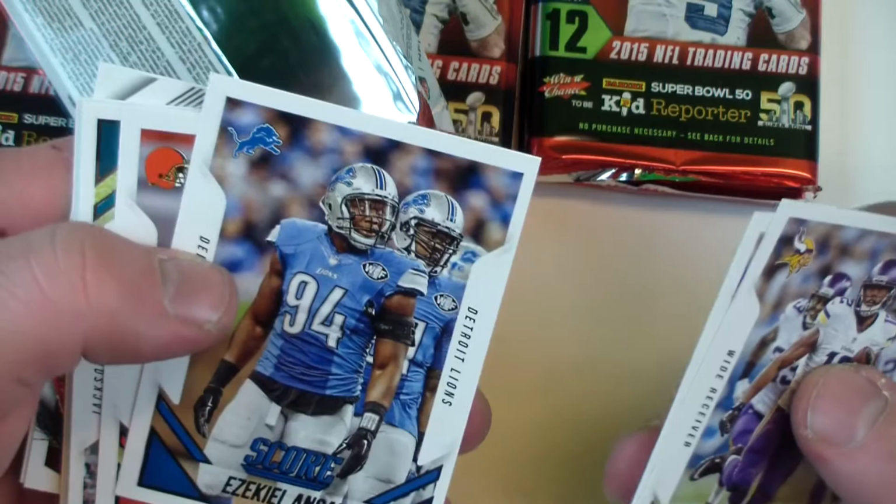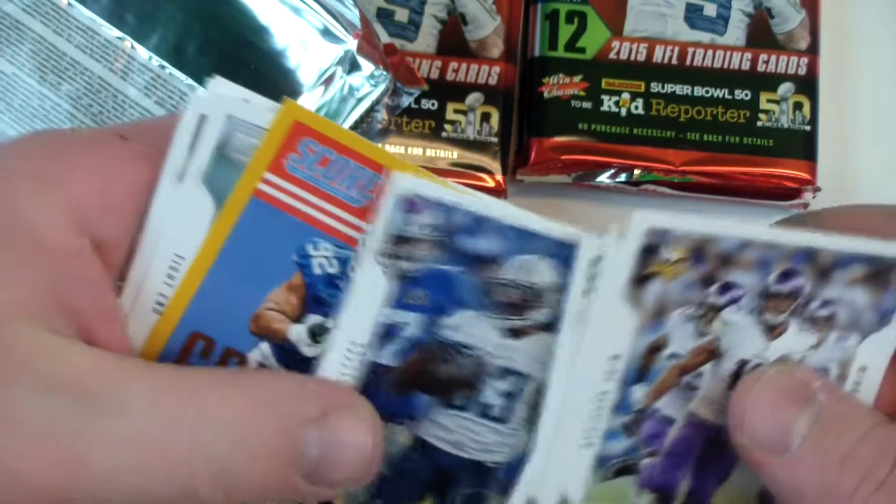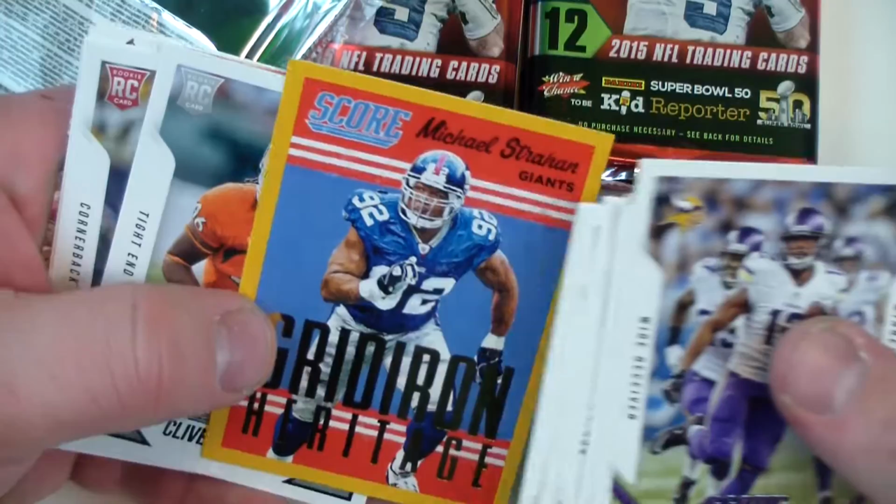Charles Johnson, Victor Cruz, Ezekiel Ansah, Dante Whitner, Marquise Lee, Michael Griffin, and a Gridiron Heritage Michael Strahan. Now I bet this is maybe a yellow parallel, because the rest weren't yellow bordered like that.